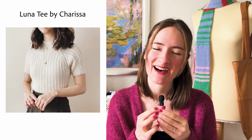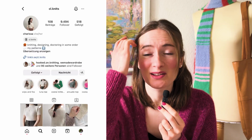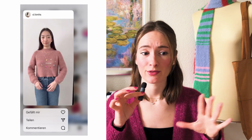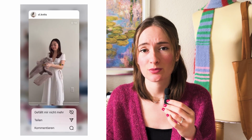Moving on to some smaller designers. One of my all-time favorite designs is the Luna Tee by Charissa, or cl.knits on Instagram. I just love this design so much. She's stunning, gorgeous, beautiful. She's everything, okay? I honestly think Charissa, and I hope I'm pronouncing her name the correct way, but I honestly think she's such an underrated and such a talented designer. And I will link her patterns, and by the way, I will link every pattern I'm talking about in this video down below. Yes, I just think she creates the most beautiful garments.